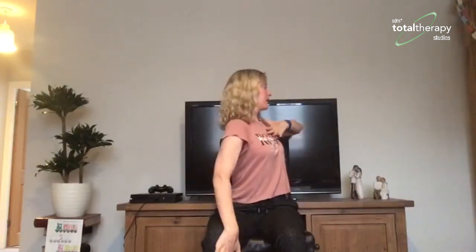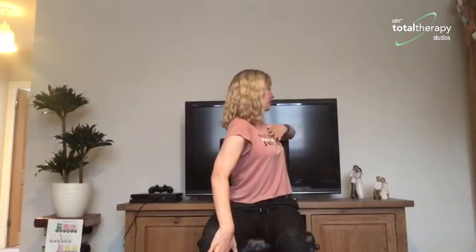And then a little bit of rotation for the upper spine. You're going to put your left hand on your chest bone. You're going to lift up nice and tall and going to rotate your left elbow behind you.